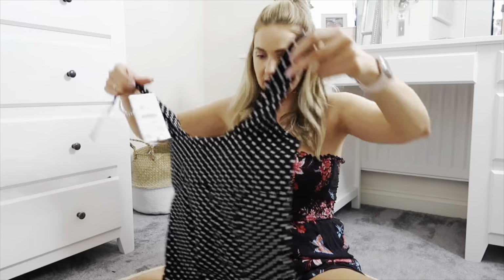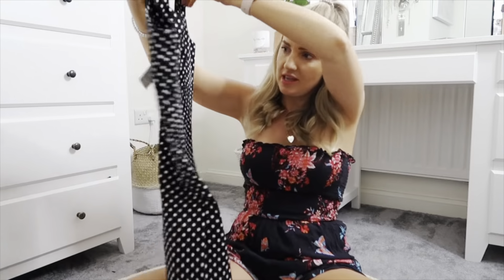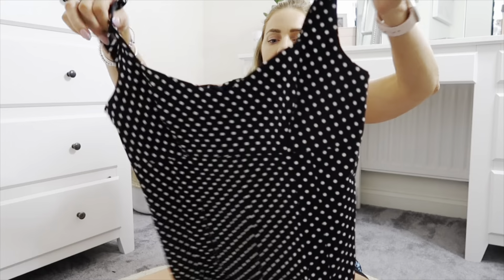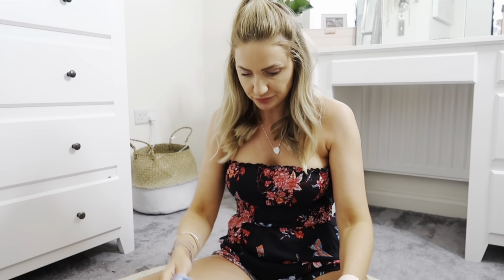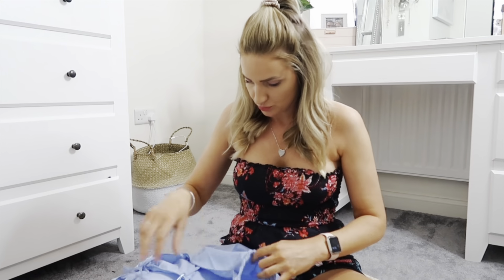And this is, I love polka dots, so this is a potential for the hen do. But once again, that looks really short as well. I think Zara is like Spanish, and maybe Spanish people are a little bit shorter than us. I'm not sure. Oh, I'm obsessed with this colour at the minute. I absolutely adore this colour.